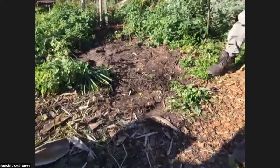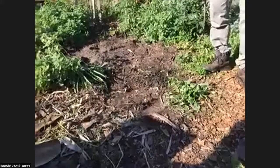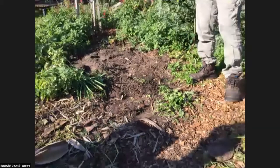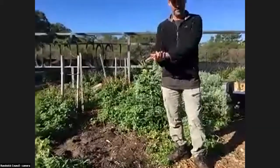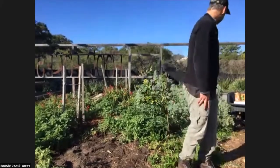So here, because we've got an existing cleared area, we can just go straight on top of the soil. If we were doing it over there where there's mulch, I'd just go straight on top of the mulch. So it's just something you do straight on top of an existing surface. And let's do it. So what have we got?